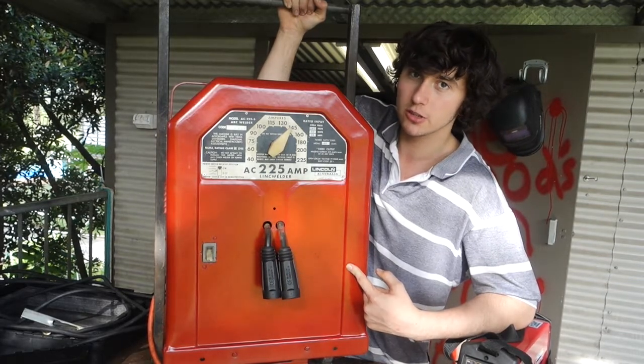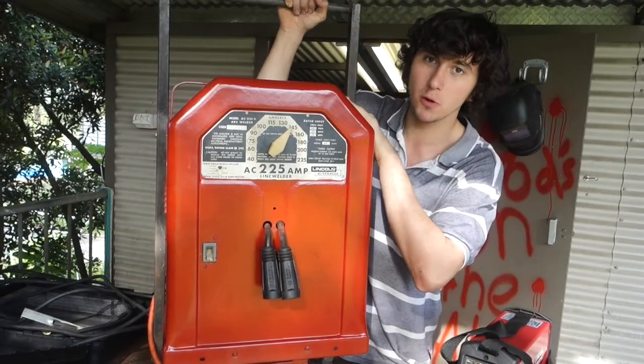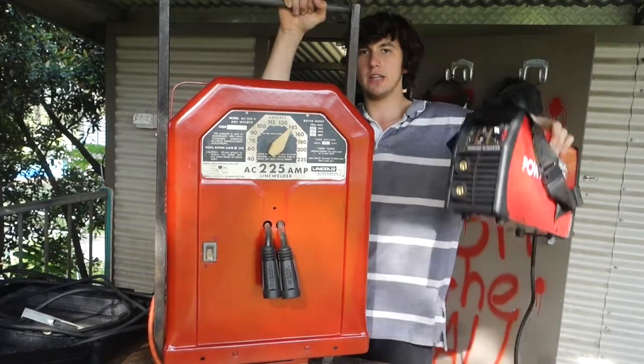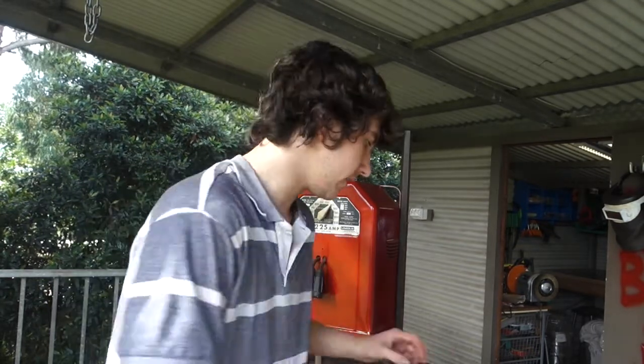Well, it boils down to cost. The profit margins you can get from a big transformer welder are a lot smaller than you can with an inverter welder, and I'm going to explain why. A large proportion of the cost of goods is actually the transportation and storage of those items. It's not the actual materials that make them up.